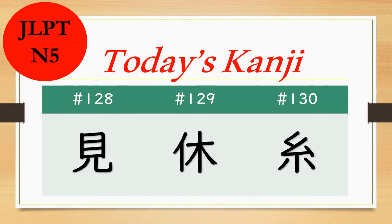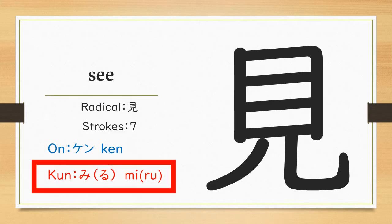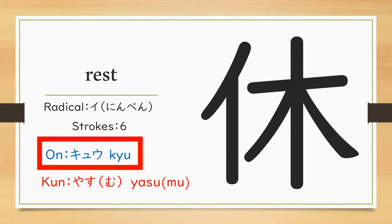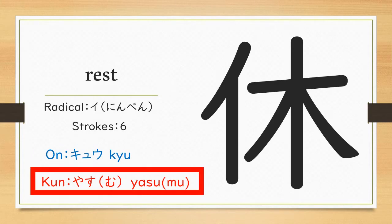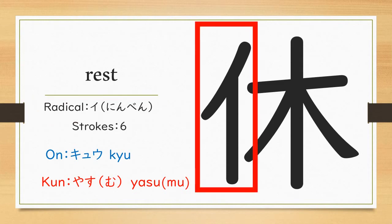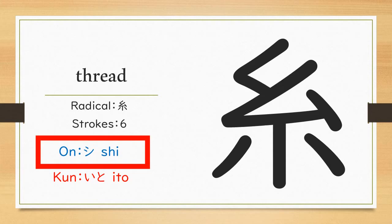These are today's kanji, JLPT N5 level. I'm going to share a lot of vocabulary with those kanjis. The meaning, see. On is can. Kun is miru. The meaning is to rest. On is kyu. Kun is yasumu. Radical is nimben. Take a look at the kanji. You have I, nimben, and the tree. The meaning is thread. On is shi.